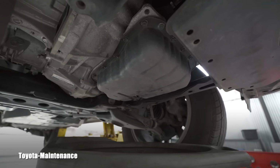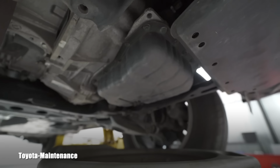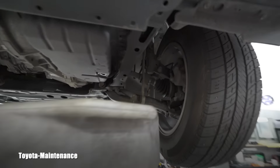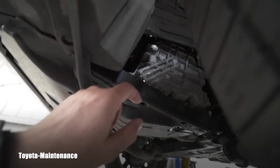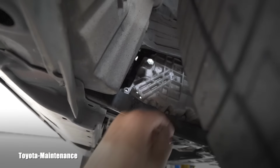I will show you what I'm catching in this pan, and I will tell you this transmission was never serviced. And it's too bad, because if you really want to keep this vehicle, it's kind of too late. This was running with super nasty oil, which I will just show you in a second. Here is the filler. Hopefully you see that right there.